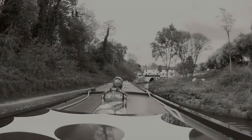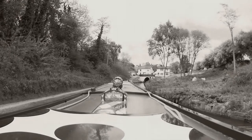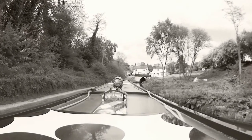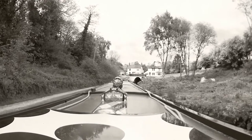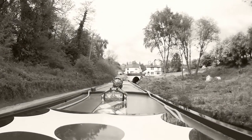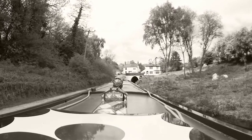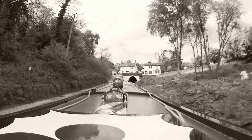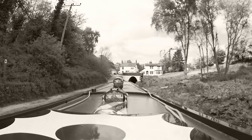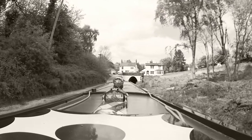Preston Brook, here we come. Right, this is the third tunnel of the day, and by far the longest, Preston Brook Tunnel. This is about 3,800 feet, this one. And it's time to go in as well. We just timed it nicely on the hour to get in. This will take a bit longer than the other ones to get through.